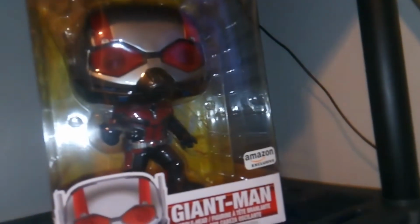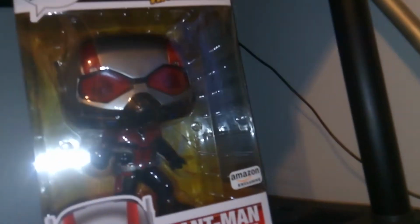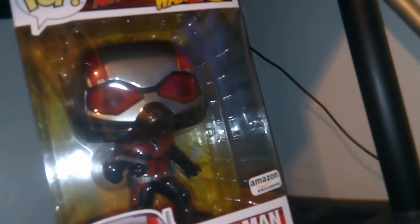I actually had no idea that this thing came out till about a couple months ago, but I don't think they marketed this very well. I don't think they did a good job marketing the Ant-Man and Wasp movie and its merchandise in general, but I don't think they marketed the Funko Pops very well.